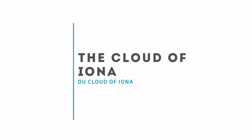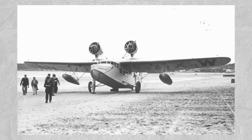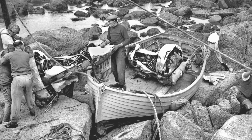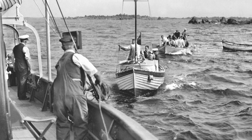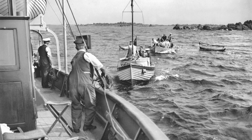In late July 1936, the Jersey Airways flying boat, Cloud of Iona, went missing in fog on a flight between Guernsey and Jersey. 13 days later, wreckage was found on the western side of the Minkies Reef, about 15 miles southwest of Jersey. All 10 passengers and crew were lost. Harold Bennett and the Diana took part in the search and brought some of the wreckage back from the Minkies.